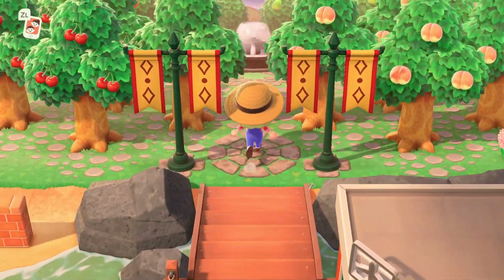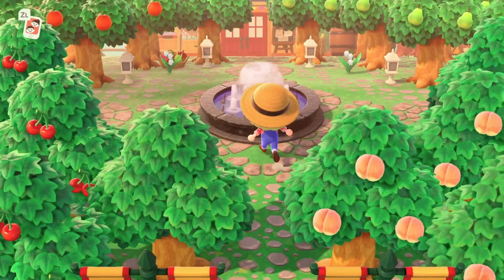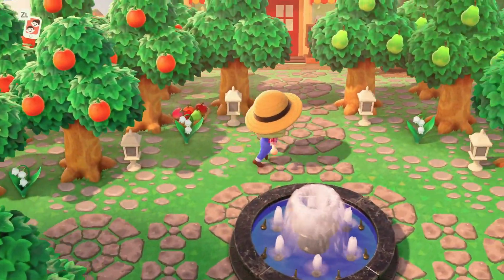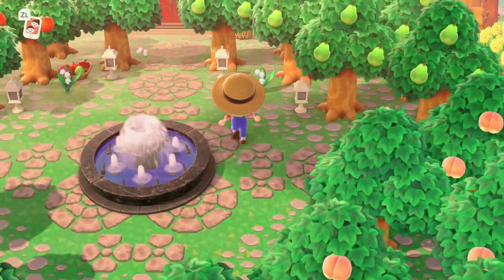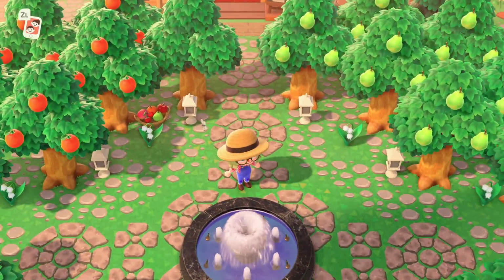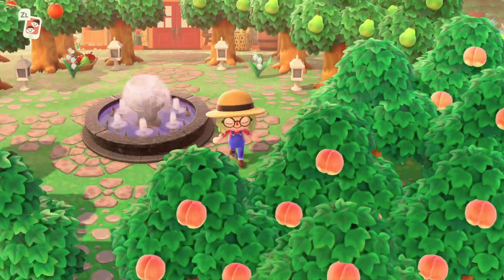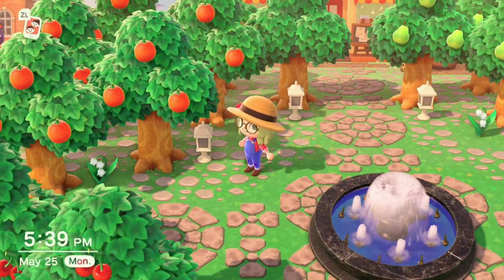Welcome to Poppy Pier. I don't have any waterfalls or cliffs as an entrance. Instead, I have one of each fruit. It's not an orchard. I saved the orchard for apples, which is my native fruit. I've decorated it with some garden lanterns and the Jacob's ladders.